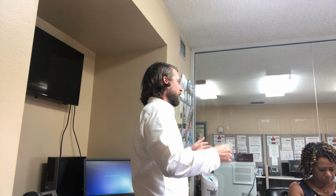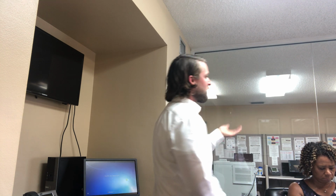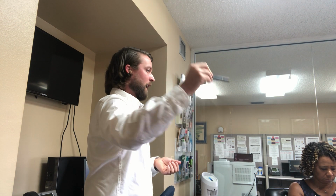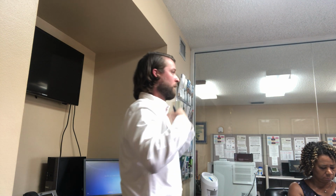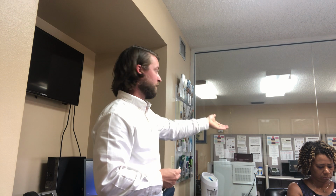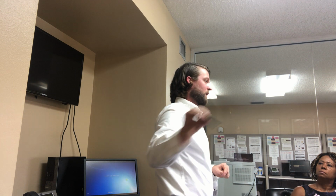But in this example, if you're the person who's going to list it, you need to write that language: John Smith as proposed personal representative. Now, when you go to sell it, when you have a contract, again, you're not selling the property as yourself individually, right? It's not your property. You don't have the authority to sell it. So when you write the contract as the seller, you're going to write John Smith as personal representative of the estate.